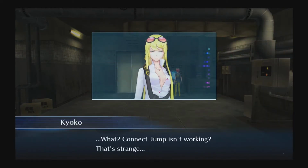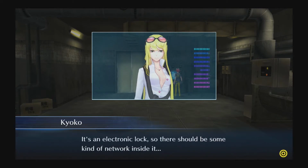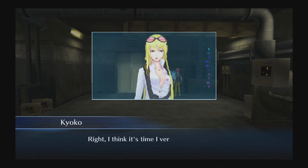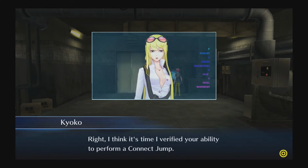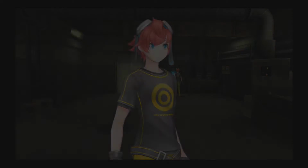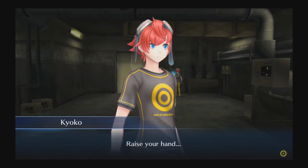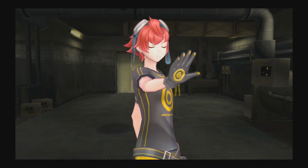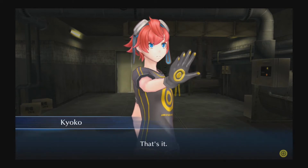What happened? Connect jump isn't working? That's strange. It's an electronic lock, so there should be some kind of network inside it. Perhaps you just didn't activate the connect jump properly. I think it's time I verified your ability to perform a connect jump. I've been doing this for a while, Kyoko. I don't think you need to... Raise your hand. Now concentrate. Now what? That's it.